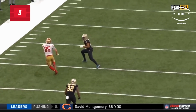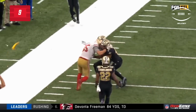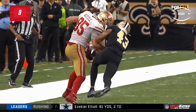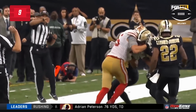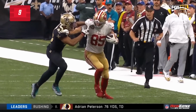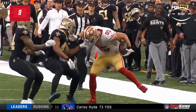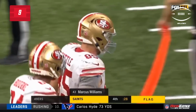on 4th and 2. Thinking face mask here, and there it is. Marcus Williams grabbing Kittle's mask, and he refuses to go down despite that. And look at how he's protecting the football. Personal foul, face mask, defense, number 43. That 15-yard penalty will be enforced from the end of the run, half the distance to the goal, correction, automatic first down. Look at the fight between the two of them. The mask is held the entire way by Marcus Williams, and Kittle refuses to go down.